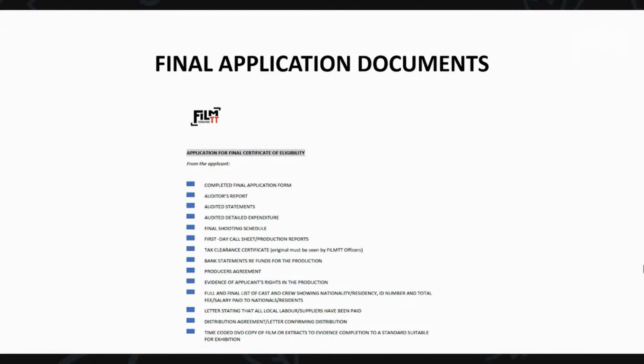Final shooting schedule, just a little example. This is what we did. This is what we shot on these days. First day call sheets and production reports from the director. The production manager could assemble these. Please label those things, just so that when you submit, they're all in order. They label and file so that we know what we're looking at, right?